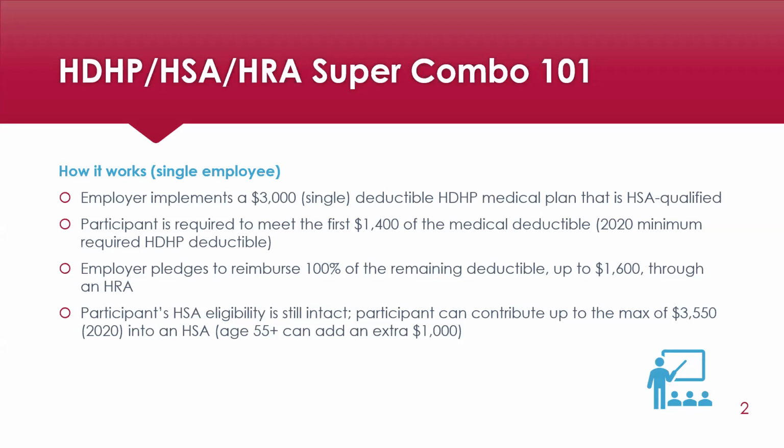Since the employee is required to meet the $1,400 minimum deductible limit according to the government, it entitles him to open up an HSA bank account. He can fund that account up to the annual limit allowable by the IRS, which is $3,550 in 2020. If he's over age 55, he can contribute another $1,000.